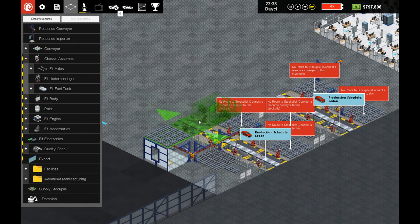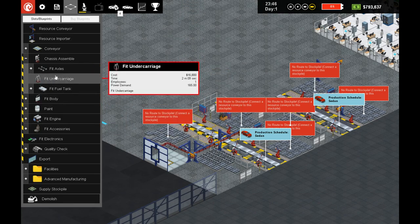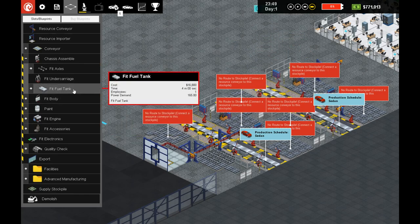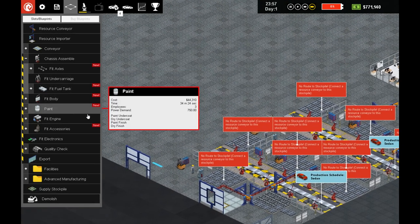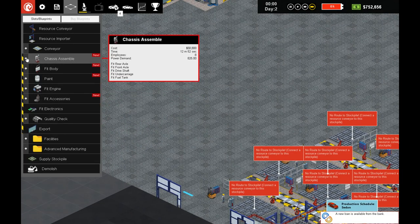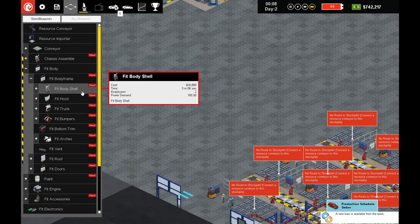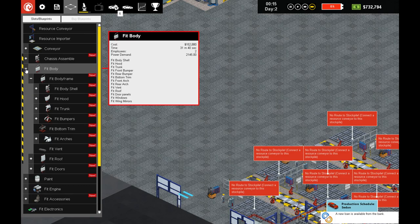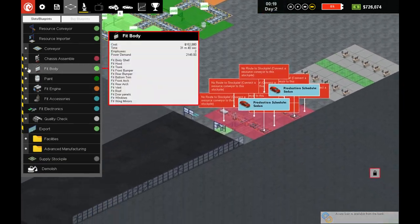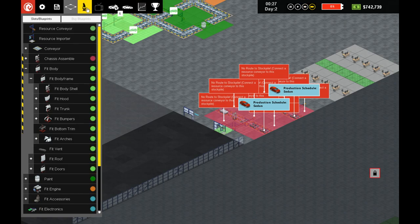Fit undercarriage, let's leave a, no, we don't need a gap, we're going to add that straight in there, that can go straight into there. Now fit body. That's the next one. So here, body frame, that can be split. Now, I don't think it's worth splitting these down just yet, because I don't think there's any advantage of splitting the body down.